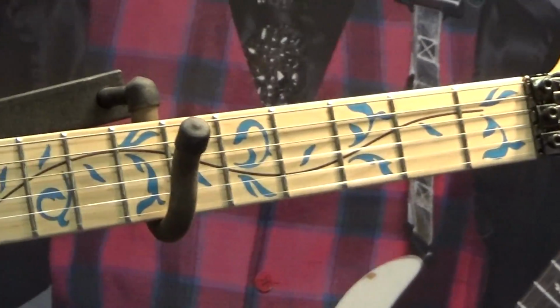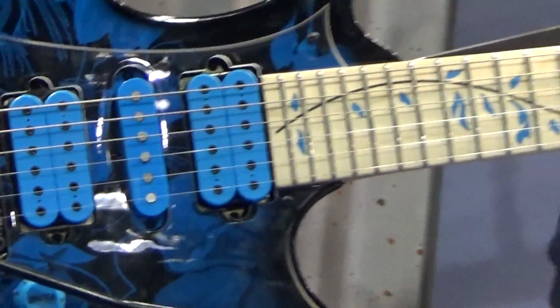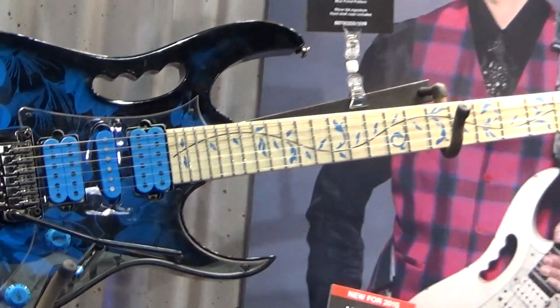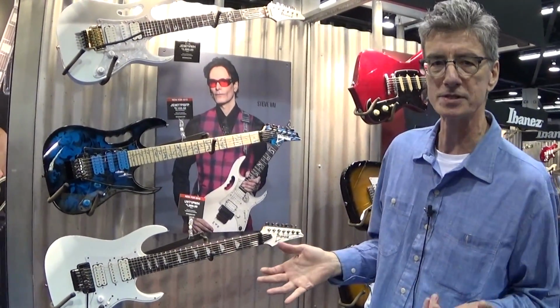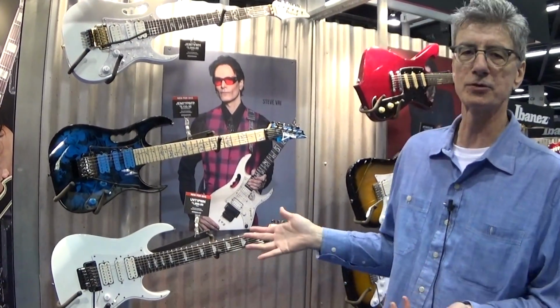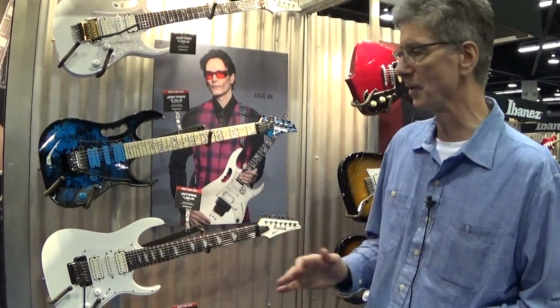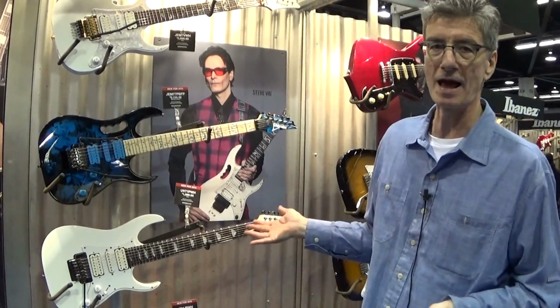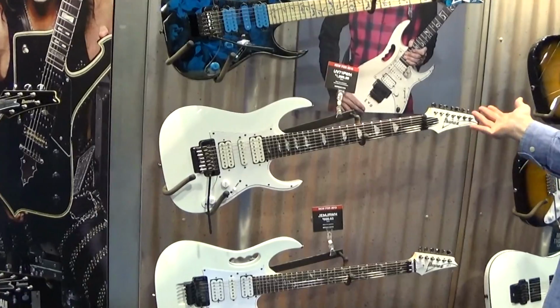For those of you who don't know the Steve Vai story and the creation, there's the Gem and there's the Universe. The Universe actually came out of Steve's desire to experiment with seven string instruments. He asked us, can you make me a Gem with 7 strings? So this is very much like the Gem that he's known for, but also crafted at a premium level.